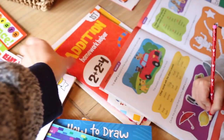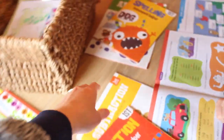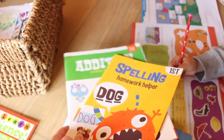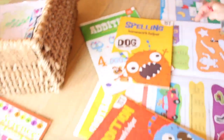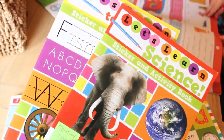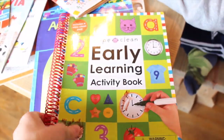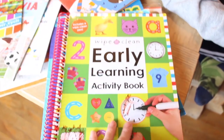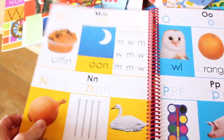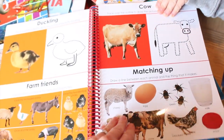So we got all of these books here. These addition and subtraction and spelling and phonics books are all from the Dollar Tree. I got these a while ago when I was trying to get Ethan ready for kindergarten, and they're just coming in handy right now. They've got science activity books, and then there's some early learning books that I have for Gabriel. I also grabbed this at Walmart, and this is one that you just use a dry erase marker for. So lots of great resources, and they're really not that expensive.